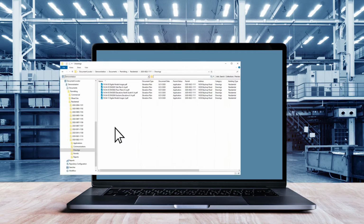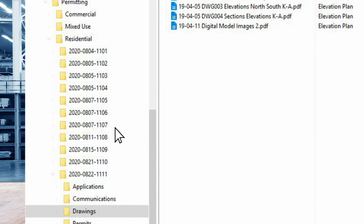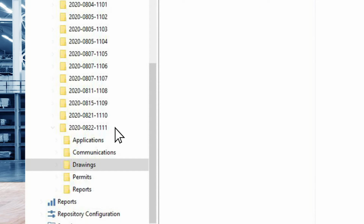The desktop application is built into Windows Explorer, allowing users to quickly access their permit files within the familiar Windows folder and file structure. After navigating down into the residential permitting area, permit techs select the appropriate permitting application folder based on permit ID. This will display the configurable subfolders including applications, communications, drawings, permits issued, and reporting.